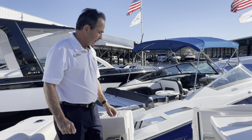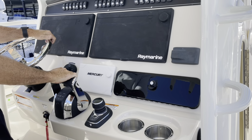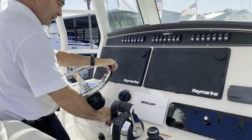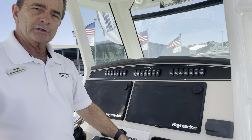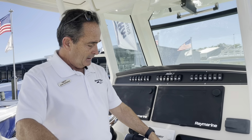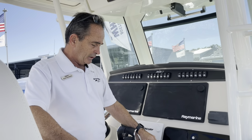You've got the two large Raymarines, so you can split these up. Just fantastic electronics. You've got the 7-inch Mercury, it's a computer, and then we've got the digital throttle and shift. You've got the spotlight, the trim tabs, stereo, and then we also have the joystick. The joystick is fantastic. I can dock this boat in any direction. I can move it, the boat goes sideways. I can really control this boat 100%.